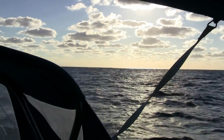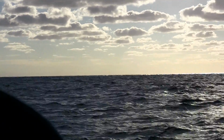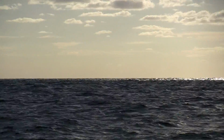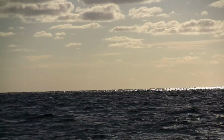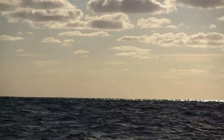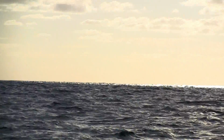Yeah, we've got a whale sighting down here. Yeah, there it is. Wind is up a bit today, and we're going to get some stronger winds before we get to land.